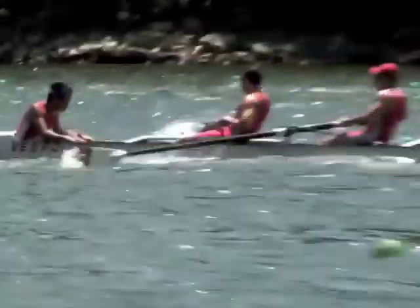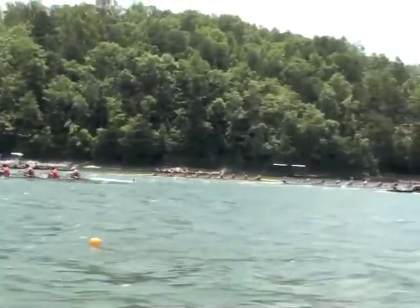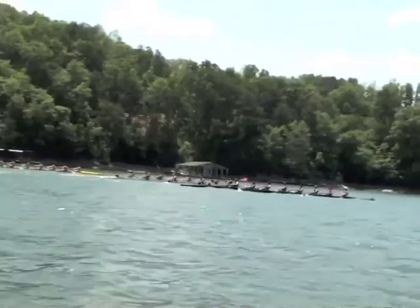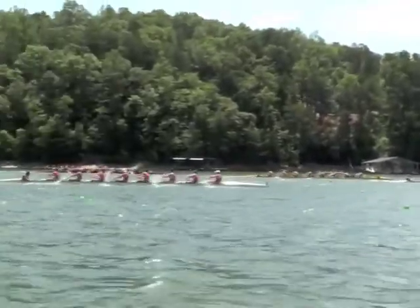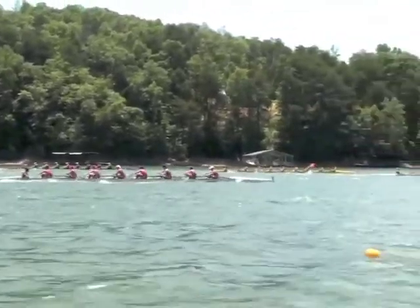K-State rowing very cleanly, sitting up nice and tall, and that coxswain has worked her way through Colorado. Colorado is sitting on the bow ball of Ohio State. Ohio State is sitting on the 5 seat of Texas, and Texas has got open water now on Oregon.